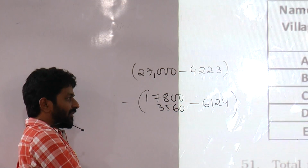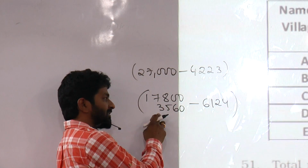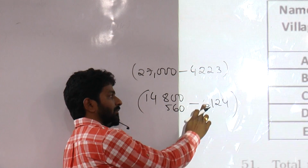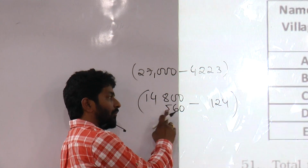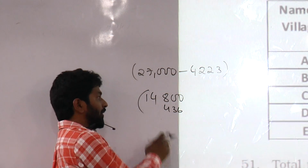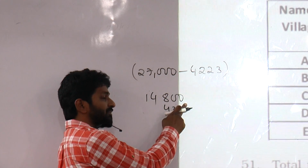They will get confused. Come on, let me first calculate this. Let me subtract 600 from this number. 300 gone. Sorry, 3000 gone. Again 3000. That will be 4000. You need to subtract 124. Subtract 124 from this number. 436. This is also over. To make it a round figure, you need to have 200. Let me take 200 from this. Here I will have 236 and this becomes 15,000.